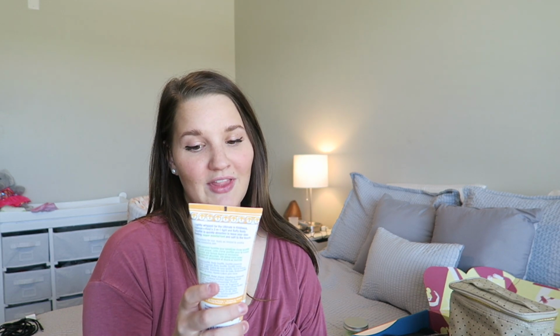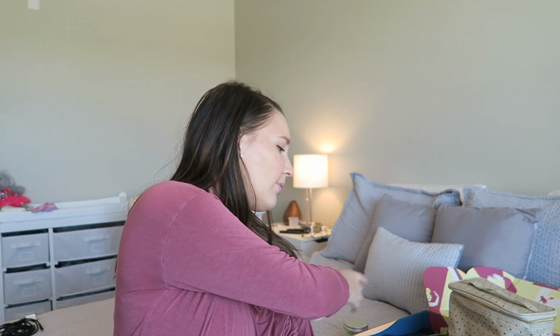And their little slogan is skincare with a conscience. So I love that. I love that it's vegan and cruelty free. I'm all about that if I can find products.